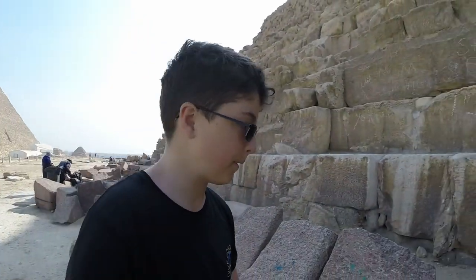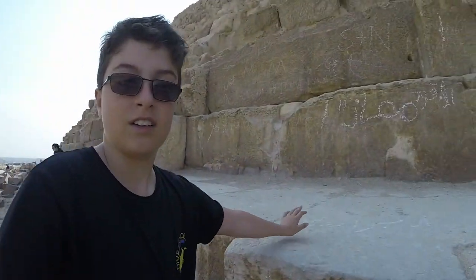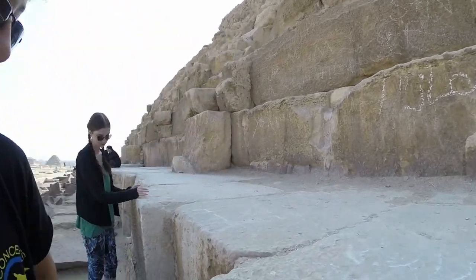Touching the second pyramid we go through today. This is the finishing stone on the outside right here, but you can also touch just the marble. And I see a bunch of other people sitting on it, so.